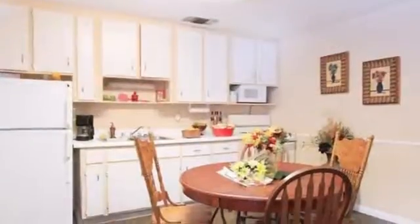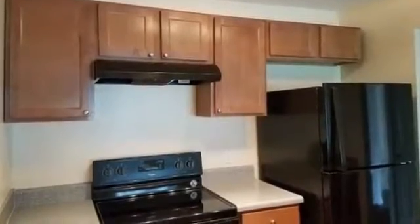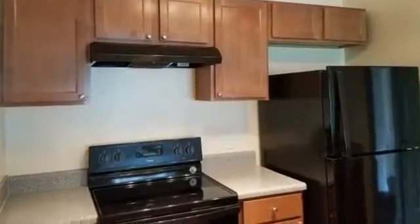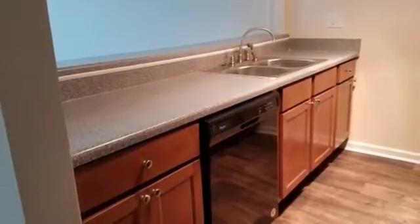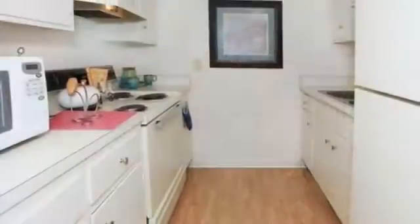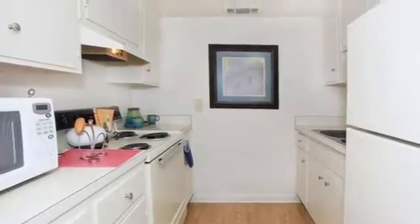We have 1 and 2 bedroom apartment homes available to suit your needs. Each unit is outfitted with air conditioning and ceiling fans, as well as carpeting and hardwood flooring. A dishwasher and garbage disposal are featured in your kitchen to make cleanup a snap, and water, sewer, and trash are included in your monthly rent.